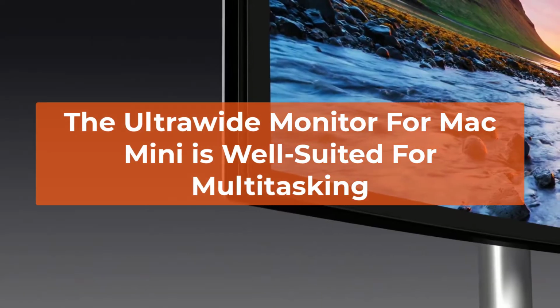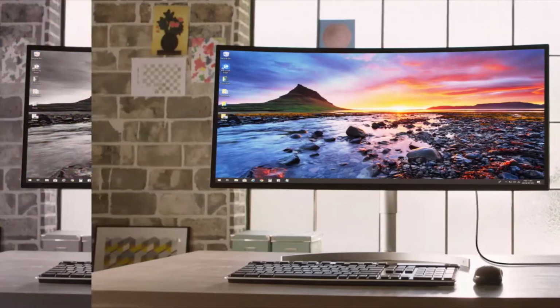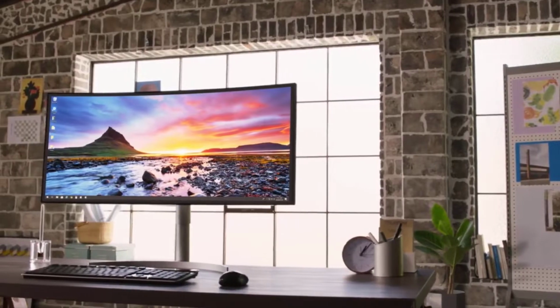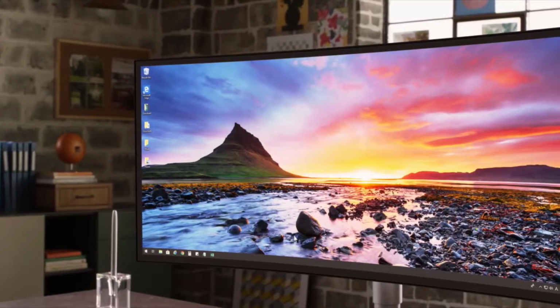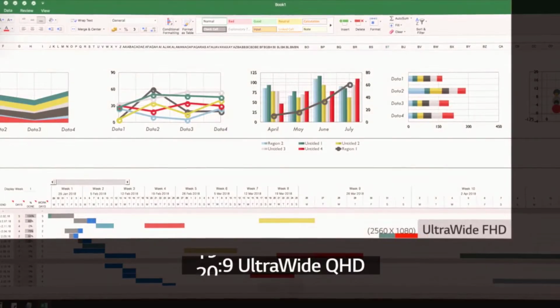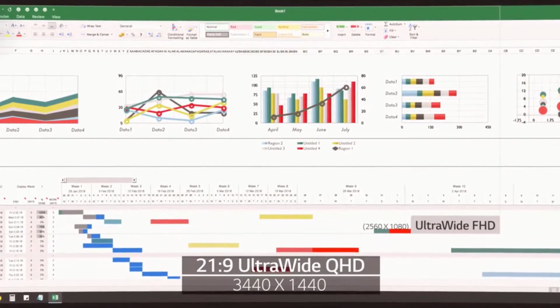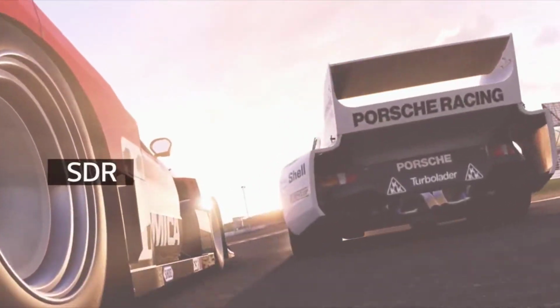A high refresh rate of 75 Hz for a more responsive experience. USB-C provides one port to connect your Mac Mini. The 21:9 aspect ratio provides a panoramic view. The monitor comes with LG's on-screen controls for more accessible screen calibration. Both ultra-wide monitors come with at least one USB-C port, wide color gamut, HDR support, and a high pixel density.